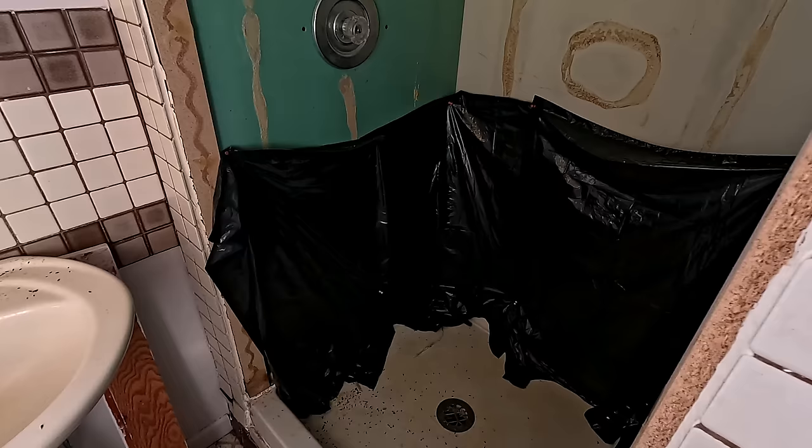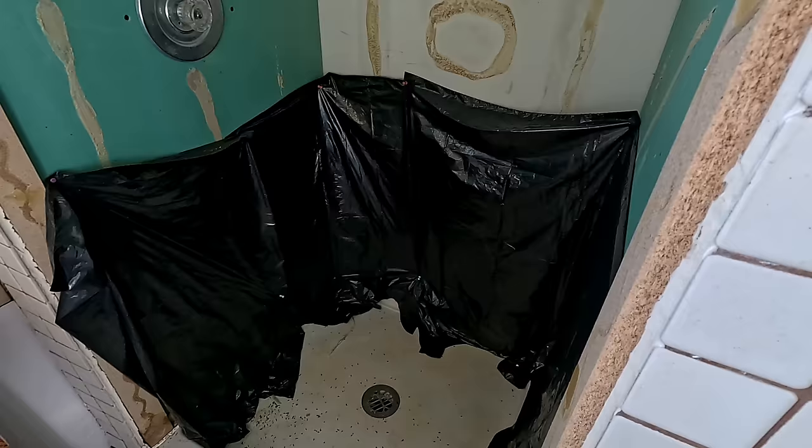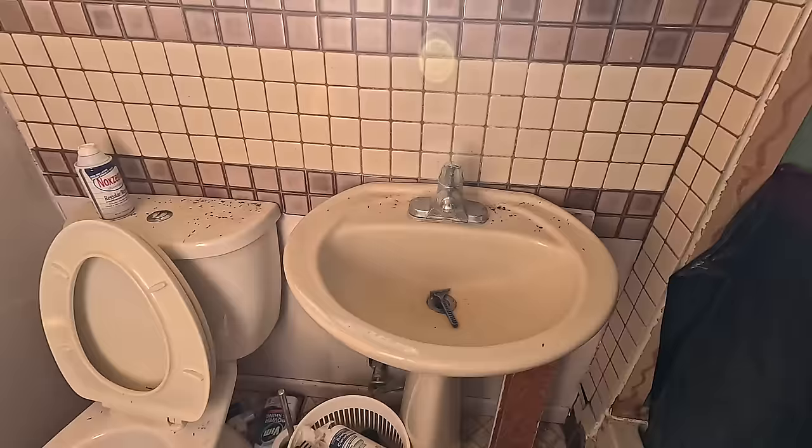It's weird. There's lots of mouse poo down there. But I don't understand the garbage bags. Unless there was a squatter here and that was some sort of a way to shower and not ruin the place. There's a razor in there. Yeah, it seems pretty plausible that there was a squatter here.